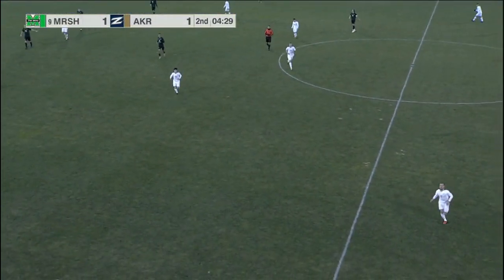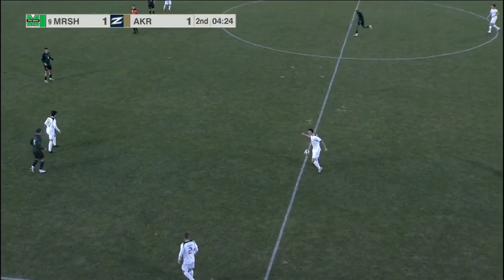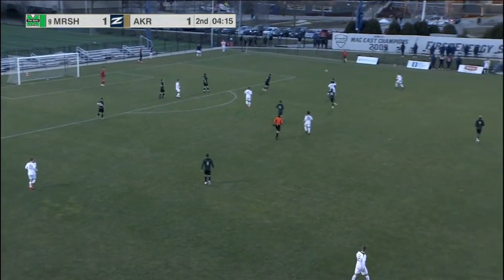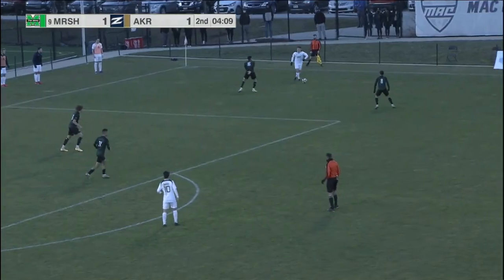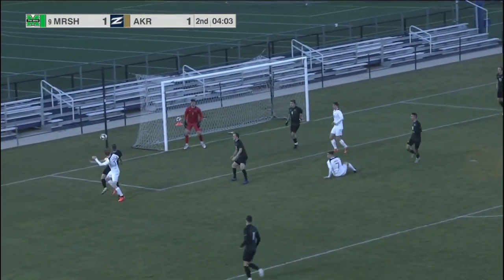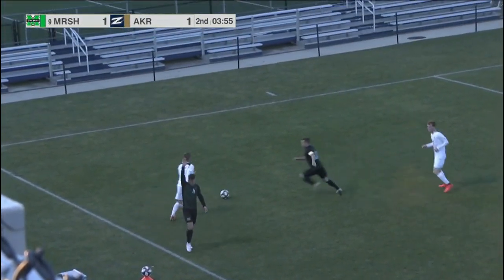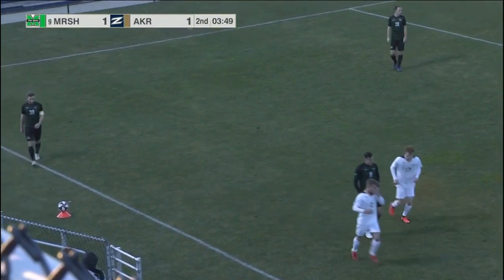And this will go out of play. Throw in coming for the Zips. Hernandez will take it. Pacheco trying to get a run going. Headed out of there. Fitzgerald trying to keep it in. Cross, back post, Combe trying to win it. Hernandez. It will be a throw-in coming for the Thundering Herd as Hernandez was across the line.